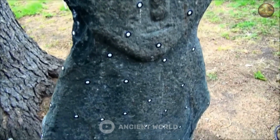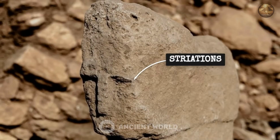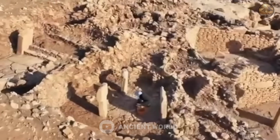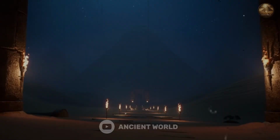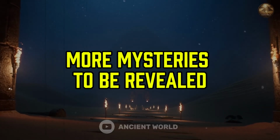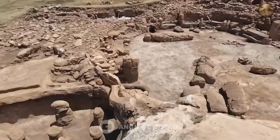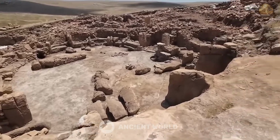But thanks to it, we realize that human intellect does not follow a straight line, and sometimes, the most illogical things are precisely the true fragments of history. More mysteries to be revealed. After more than 11,000 years lying dormant beneath the earth, the face at Karahantepe has emerged like a greeting from the past.